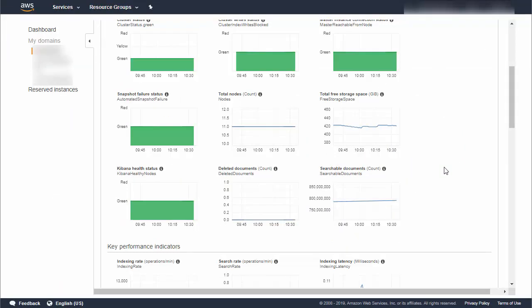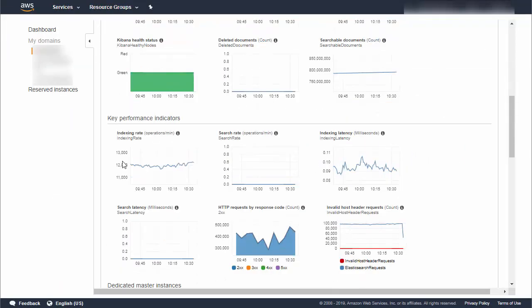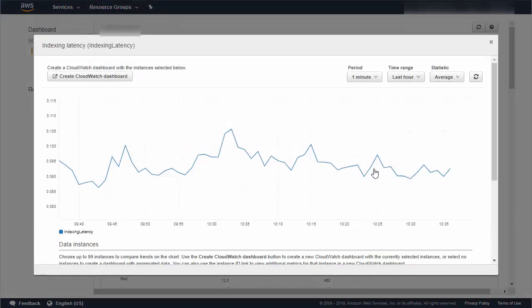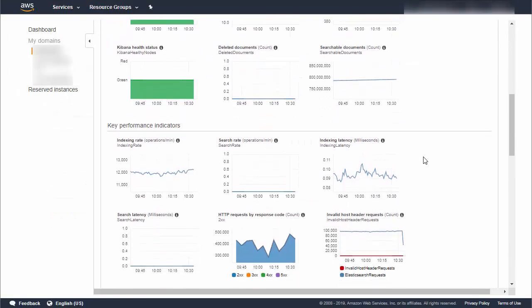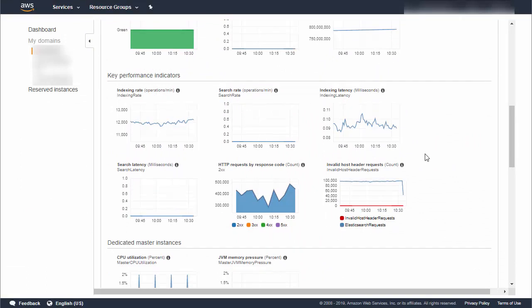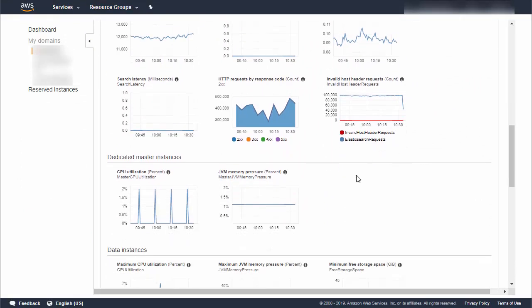We can also come down here and we have the indexing rate, and then we would also want to see the indexing latency. The indexing latency is very important to keep down to make sure that everything runs smoothly. So you want to be looking at these and not exceeding really milliseconds, in our opinion. So those are some key indicators.